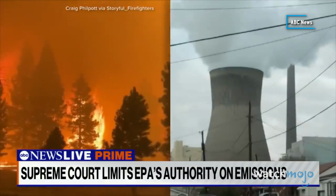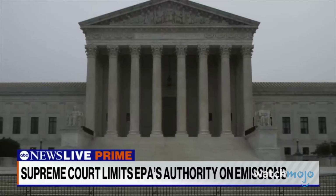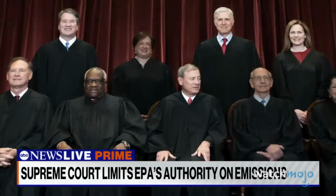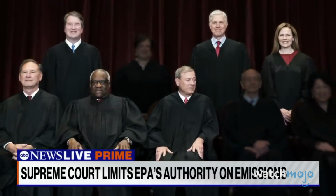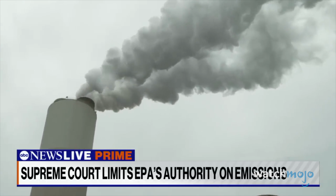Despite growing dangers from climate change, tonight the U.S. Supreme Court curbing the government's power to fight it. In a 6-3 decision, the court's conservative majority limiting the Environmental Protection Agency in how it regulates power plant emissions under the Clean Air Act.